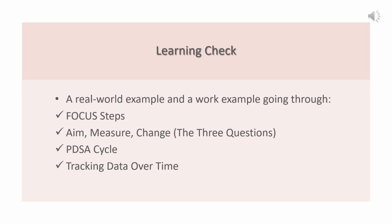We're almost at the end of this video, so let's do a quick learning check. We have gone through a real-world example and a work example looking at how to use the focus steps, going through aim, measure, and change, or the 3 questions, looking at how to use the PDSA cycle, and tracking data over time.